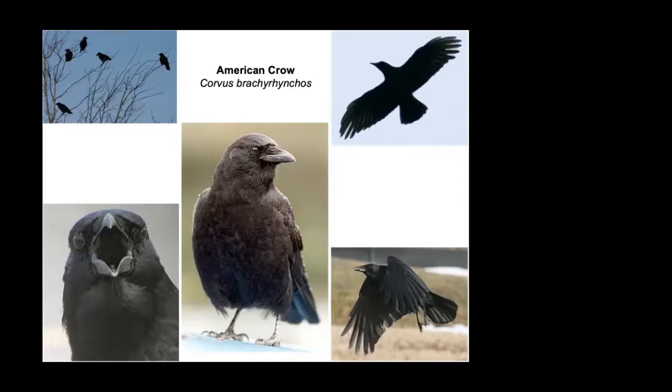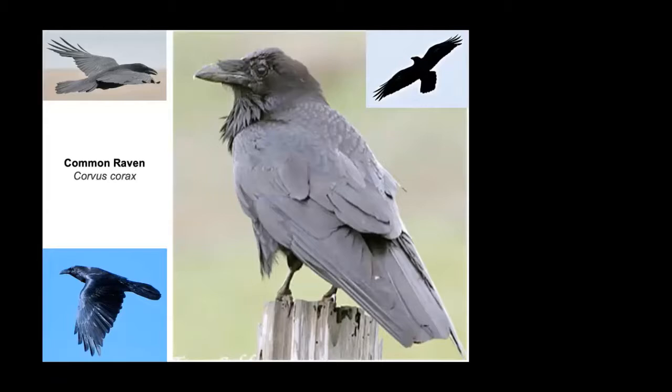And then we have the common raven, the largest of the songbirds. And I'll point out the silhouette here. That is what a raven looks like. Look at the tail, and you'll see, in contrast to the American crow, it has a different shape. Another way you can tell a raven in flight from a crow is that it can soar much longer, like a hawk does. Crows just can't do that.